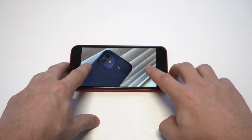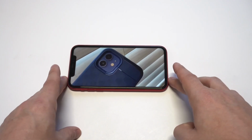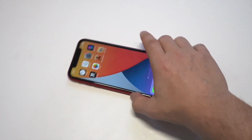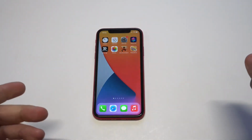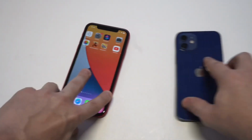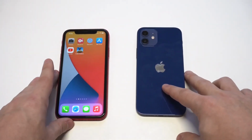Now, as far as the display on the iPhone 11, it's 6.1 inches, which is exactly the same size as the 12 and 13. But the difference is this is an LCD display. Now, I don't think an LCD display is a deal breaker. I think it's fine, especially for watching video and playing games. It's never been a big deal. You do get those XDR OLED displays on the 12 and 13.